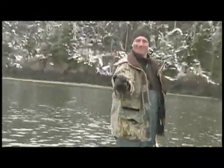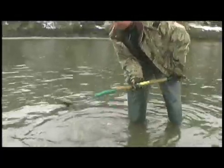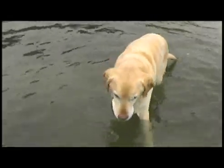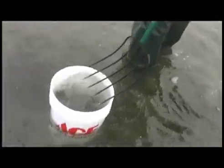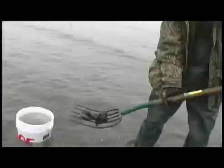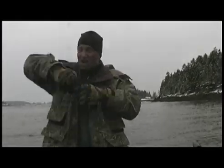That is a surf clam. Sometimes these things will open up and if you get your finger caught in, they'll clamp down on you.